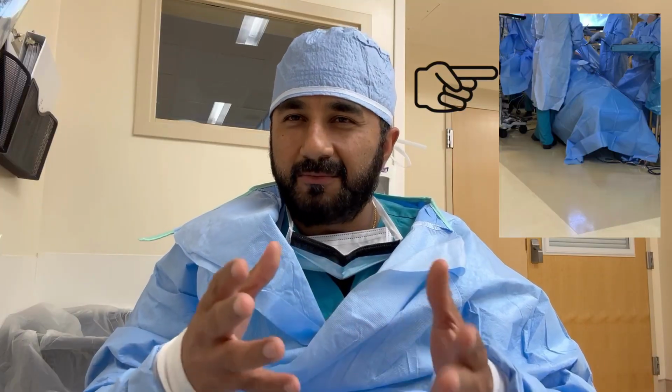Okay, now you came to the OR, everything is good, you went to sleep, anesthesia did their job. Now they put the drapes on you. Once they put the drapes on, you will be completely covered, except for the part of your body which needs to be exposed. I'm going to show you this picture very shortly, how it's going to look. All right, drapes are on, you're sleeping, let's begin the surgery.